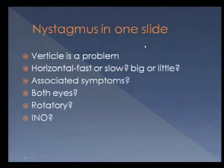My buzz on nystagmus is if it's vertical, you worry about it, the traditional teaching in neurology. If it's all upbeating, it's rostral in the brainstem. If it's all downbeating, it's posterior in the brainstem. Horizontal, you want to know whether it's fast or slow, and I've got some videos coming up here that will highlight that better than I can do. I put in internuclear ophthalmoplegia because if you see nystagmus with just one eye, you want to consider it being more brainstem. With both eyes, that's more likely the vestibular structures.